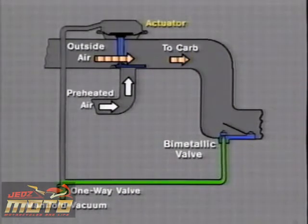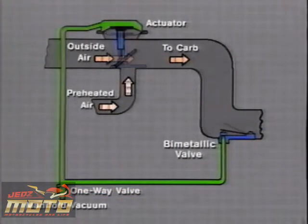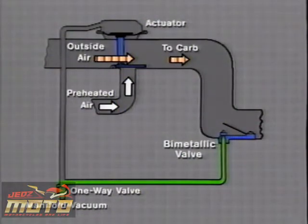When there is no vacuum in the actuator, a spring in the actuator closes the flap door, blocking the hot air passage, so only outside air enters the air cleaner. Then, when vacuum is applied through the one-way valve, the actuator opens the flap door, sending preheated air to the carburetors. Without the one-way valve, the flap door would simply open and close as manifold vacuum rose and fell. The one-way valve works like a vacuum stabilizer. Rather than being just for cold start, the system comes into play whenever air temperature at the carb inlet drops below approximately 55 degrees.